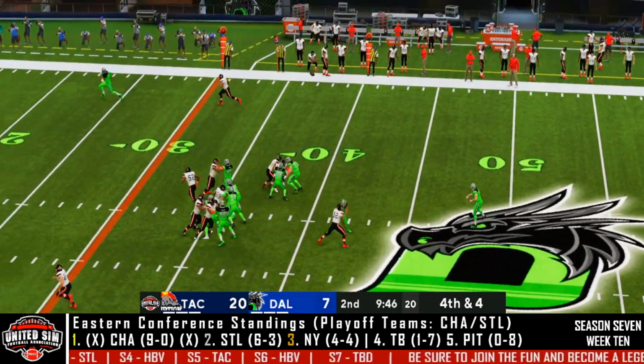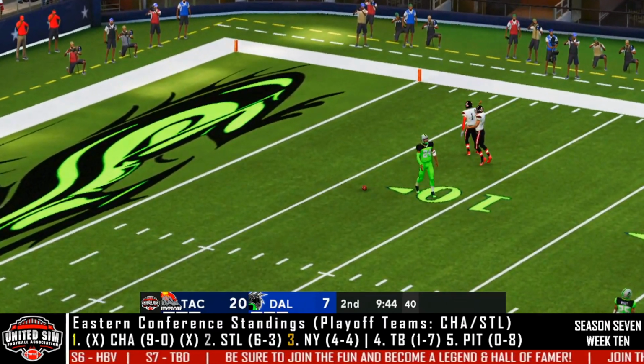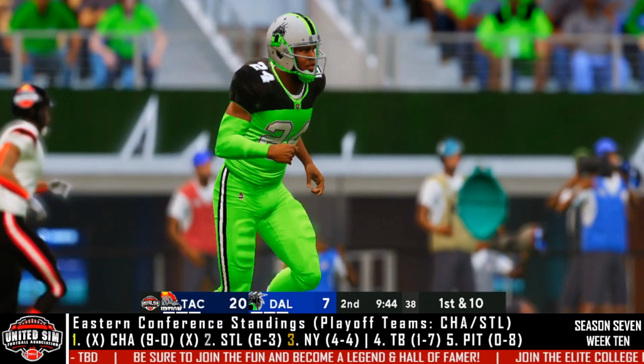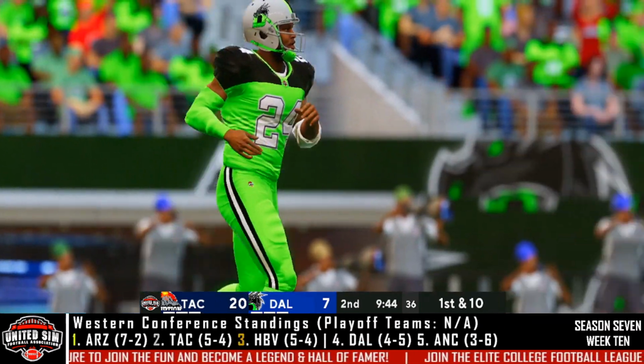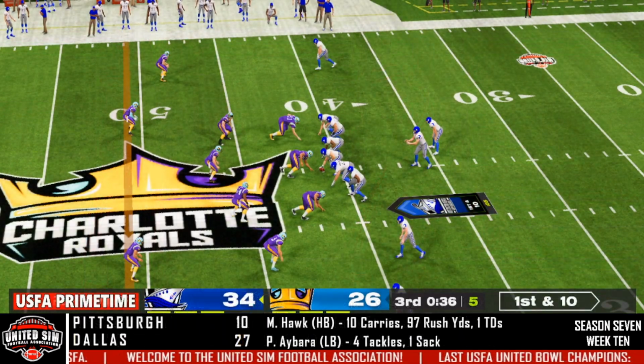We seen a fake punt last week. We'll try it again. A wide open drop. Oh no. And Jay Mangum, let's go. He could not hang on. That is exactly what they needed, but they couldn't execute.